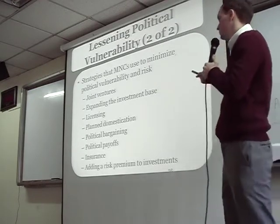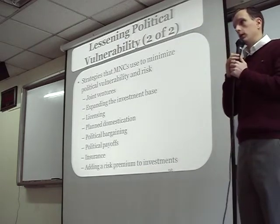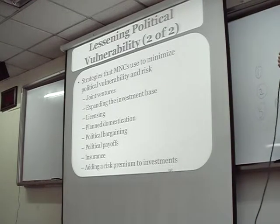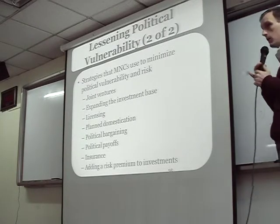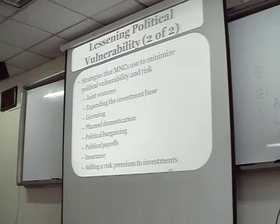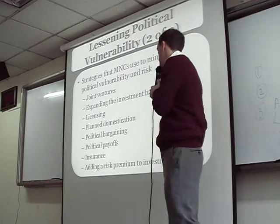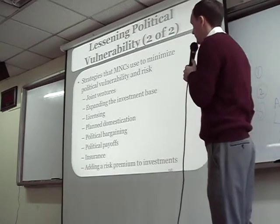So many companies decide to do joint ventures. Entering China, many companies decide to do joint ventures too, right? Also, the joint venture can help with the language issues. Okay, joint venture can help with a lot of issues. But an important one is that we can have cultural issues, but also political issues. They can make a better relationship with the local politicians than we can, okay? So, joint venture is one way. Expanding the investment base, making more foreign investors come into our company.